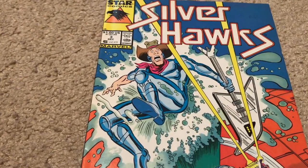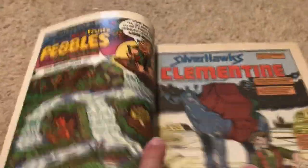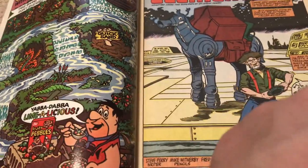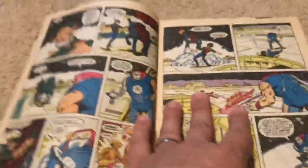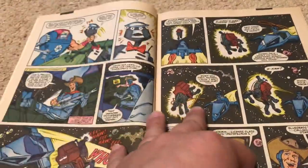Next is Silverhawks, an oldie by Star Comics under Marvel. It was a dollar cover price, so this is back when I was a kid. On the back, we got Care Bears, no, Popples. Fruity Pebbles. This is 1987. When I was a kid, got the old bubblegum ads. Tang. Do they still make Tang?